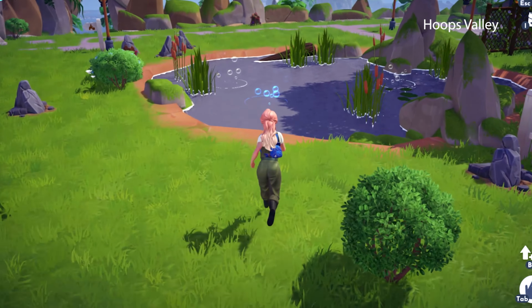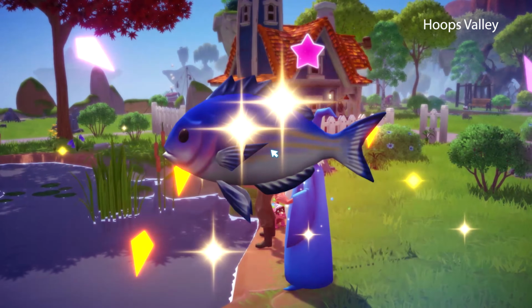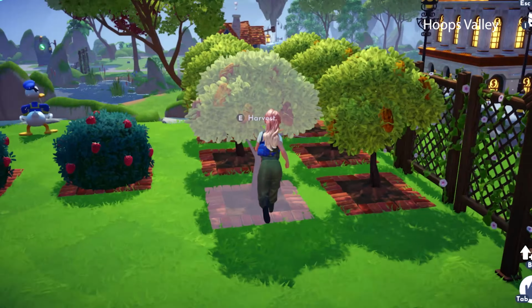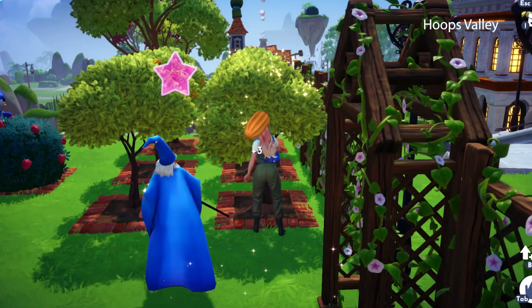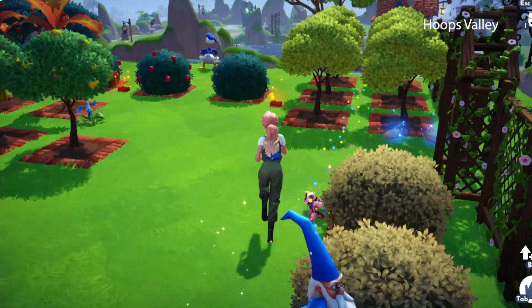Oh, fish, fish, fish! Really quickly, I'll get this wonderfully expensive fish, and I'm going to come over here to harvest my afternoon haul. Ooh, the extra golden ones! But why did they throw them all the way over there? No, where are they? Wow! They threw them really far away.